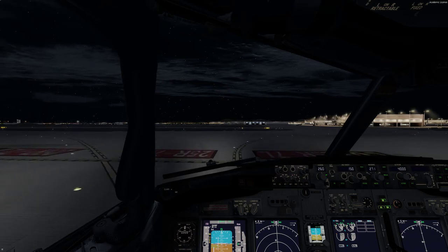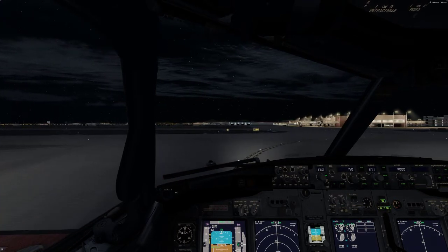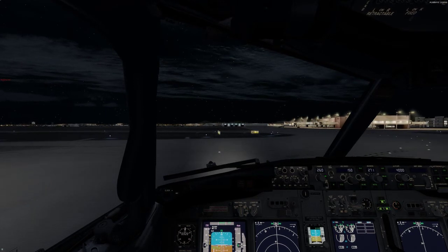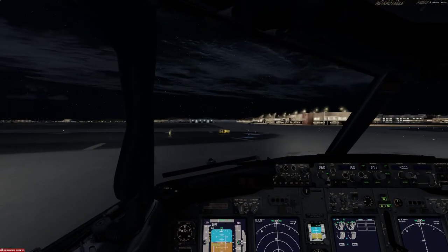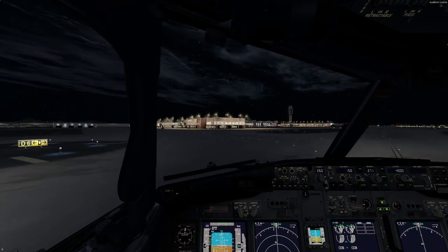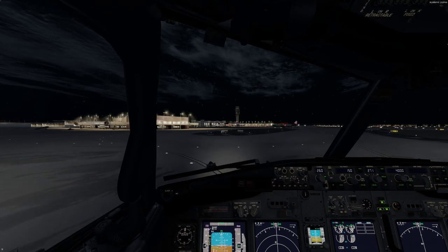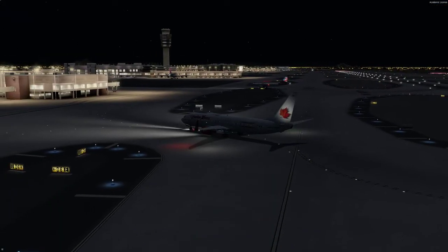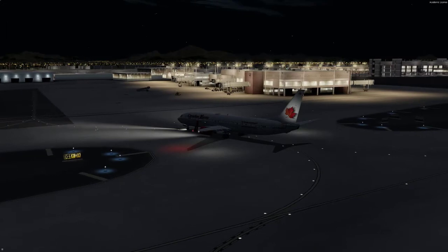Phoenix Ground, Canadian Express 1 with you, looking for gate Echo 8. Canadian Express 001, terminal 4, north side, taxi via Delta 6, Delta Tango Charlie. Okay, roger, Delta 6 to the gate, Canadian Express 1, thanks. Southwest 8508, taxi to the Southwest gate, terminal 4, via Charlie 7, Charlie 2.